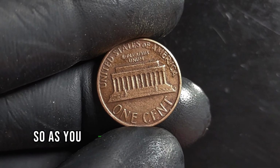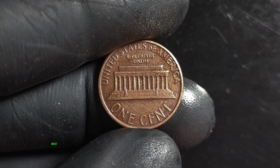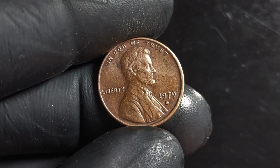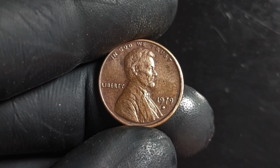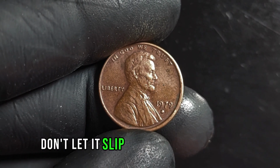So, as you reach for that pile of coins in your drawer tonight, ask yourself, what if one of them isn't just a penny? What if it's your $1 million miracle waiting to be discovered? The search starts now. Don't let it slip through your fingers.